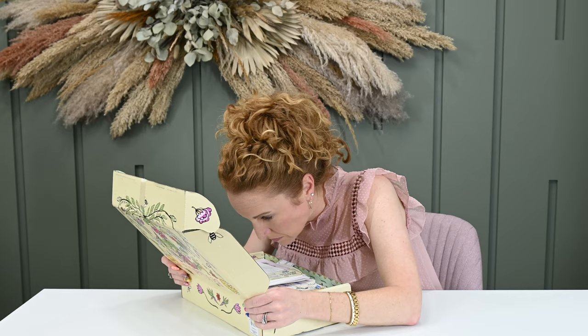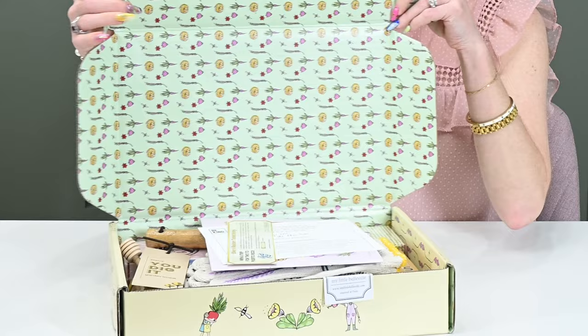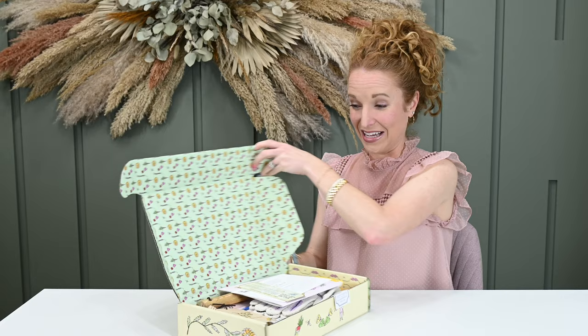Okay, oh. It smells good. It smells earthy. And look how gorgeous the inside of the box is. I love that. So I freaking love the box.